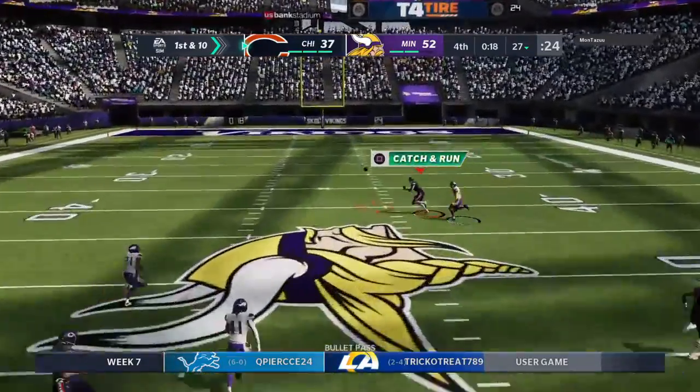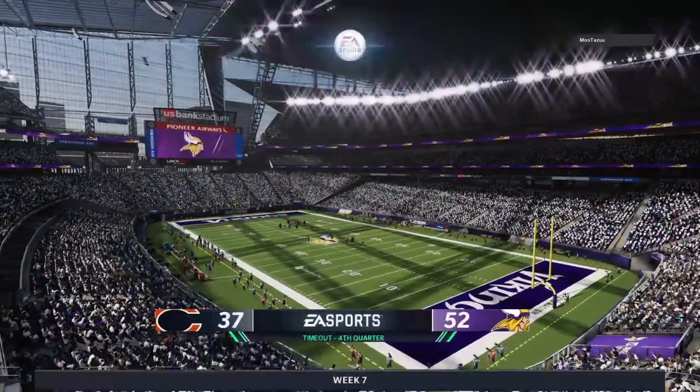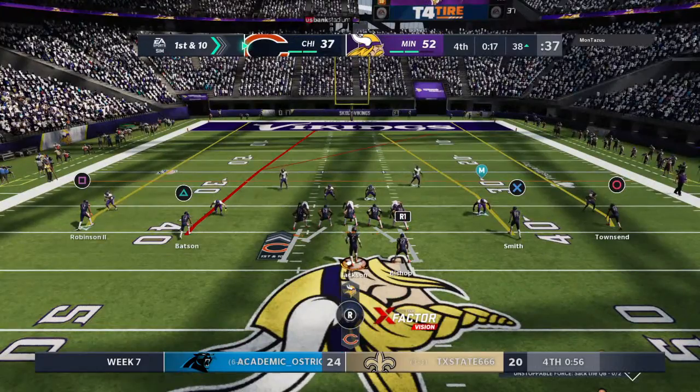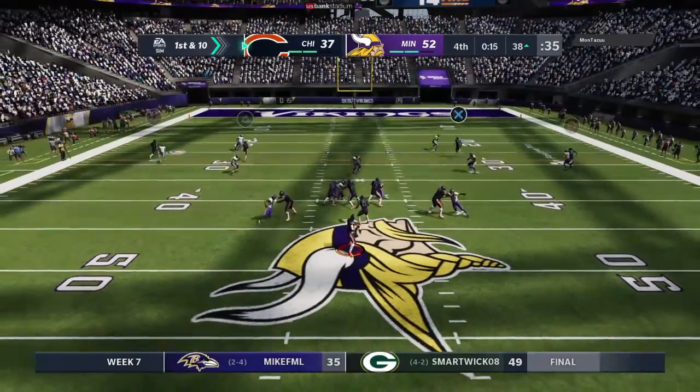Now a desperation throw deep. He's got a man complete. And able to rip off a big chunk of yardage before being dropped inside the 40. It's a gain of 35. So how about that for a chain mover? They're all the way down inside the 40 now for 1st and 10.